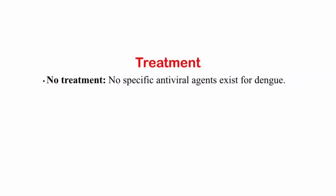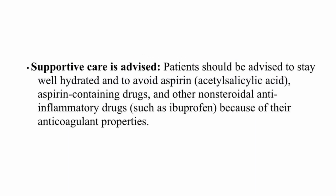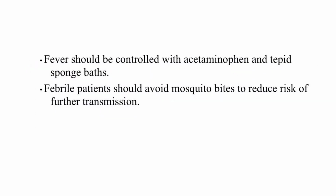Treatment: no specific antiviral agent exists for dengue. Supportive care is advised. Patients should be advised to stay well hydrated and to avoid aspirin, acetylsalicylic acid, and aspirin-containing drugs and other non-steroidal anti-inflammatory drugs such as ibuprofen because of their anticoagulant properties. Fever should be controlled with acetaminophen and a tepid sponge bath. Febrile patients should avoid mosquito bites to reduce the risk of further transmission.